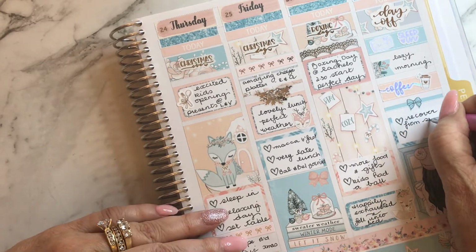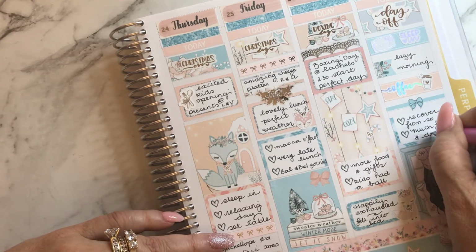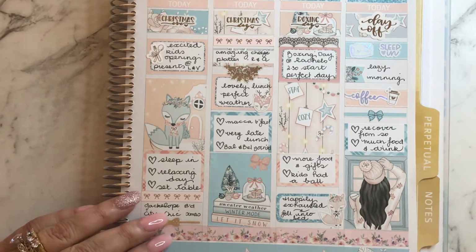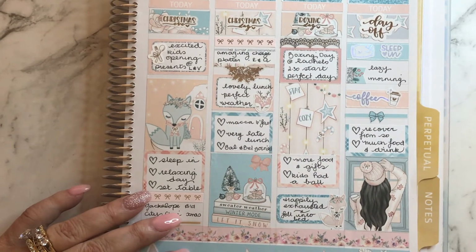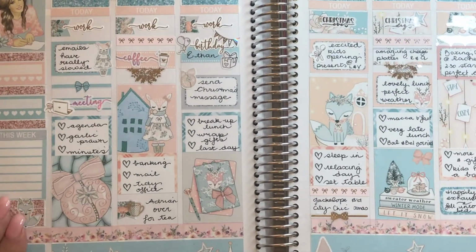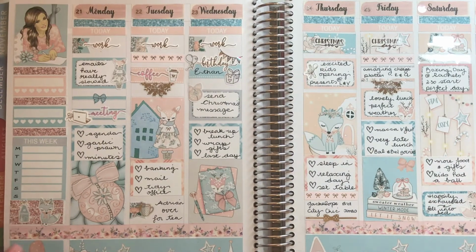So I just marked down on the tracker for that recovered from so much food and drink. And we certainly don't indulge like that most of the year, so it's a little bit of a shock to the system. It takes a little bit of getting used to. I certainly couldn't party like that very much through the year, that's for sure.